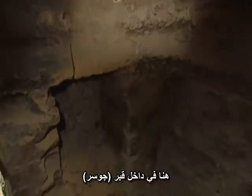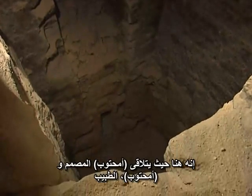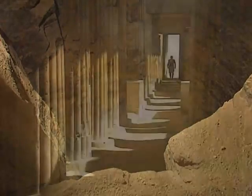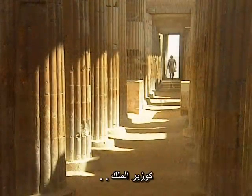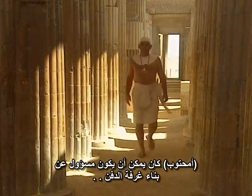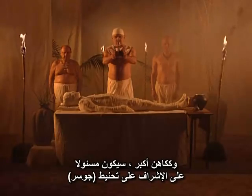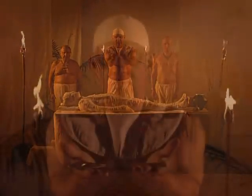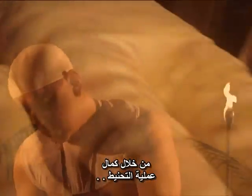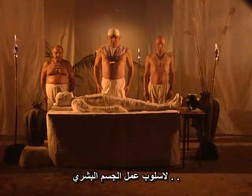It's here, at the bottom of Djoser's tomb shaft, where Imhotep the architect and Imhotep the doctor converge. As the king's vizier, Imhotep would have been in charge of building the burial shaft, and as high priest, he would have supervised Djoser's mummification. It's through the perfection of mummification that Imhotep would have gained an extraordinary knowledge of the workings of the human body.